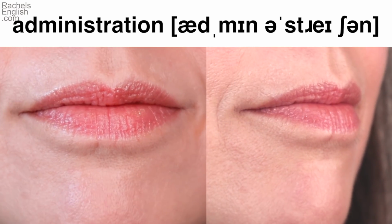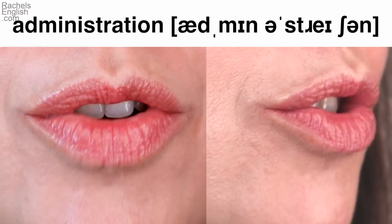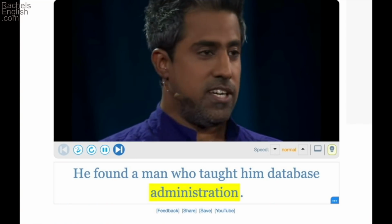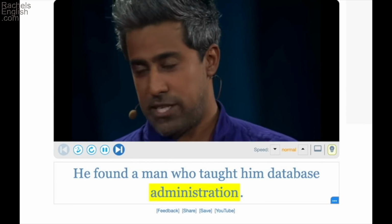Administration. And now we'll go to Youglish to see 5 examples of this word in context. He found a man who taught him database administration. A database administrator uses specialized software to store and organize lots and lots of information. This person works mostly behind the scenes to keep the information easy to access and up to date.